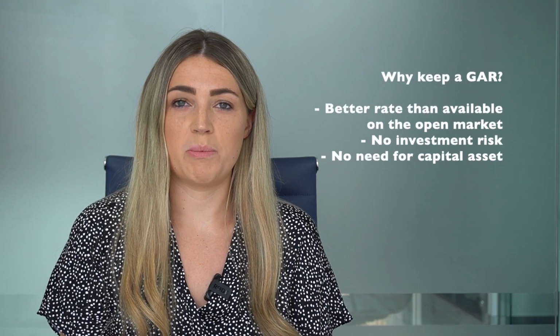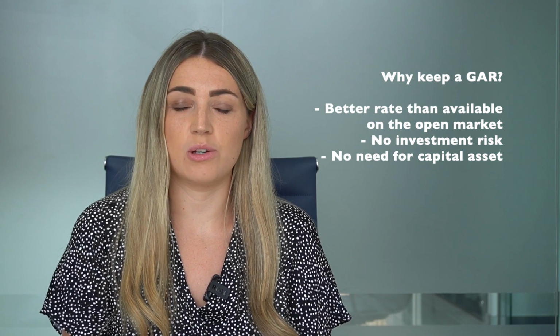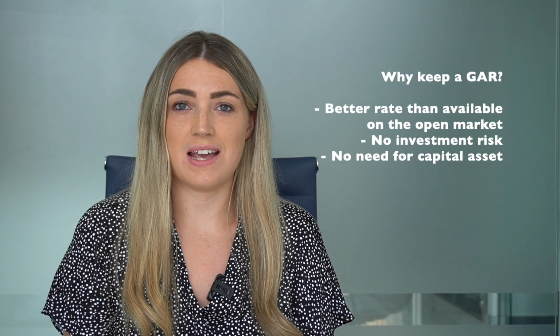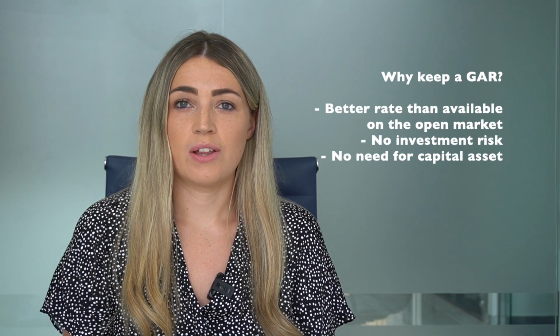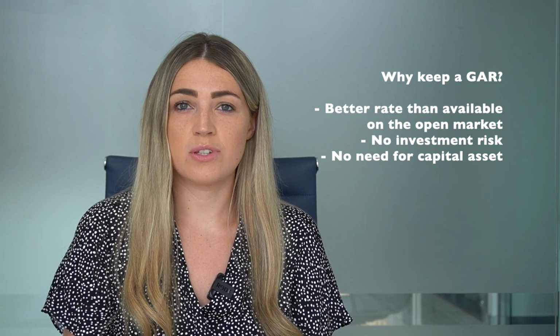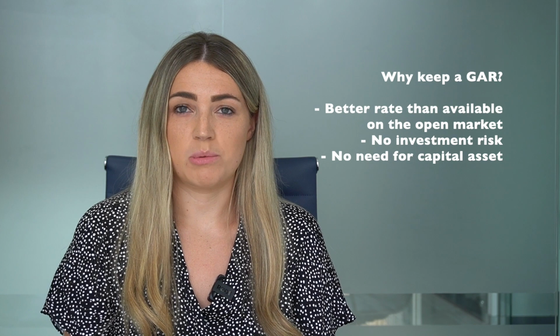So first of all, it could be because the annuity rate is a lot higher than what's available on the open market or than the income that could be withdrawn from a SIPP. As life expectancy has significantly increased over the last 10 to 20 years, the annuity rate might be based on the life expectancy figures from the 1980s and 90s. And also, as we're in a low interest rate environment, the annuity rates which are available now are much lower.